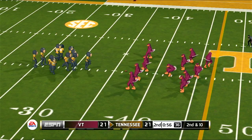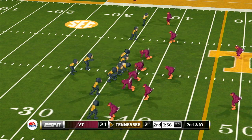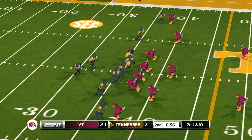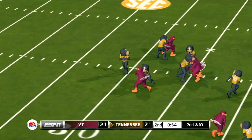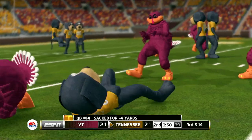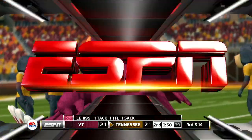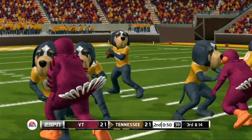Second and 10, ball on the 36-yard line. He's scrambling, and they get the sack. Boy, this pass rush is sometimes scary. They're really getting after the quarterback now. That brings up third and 14.